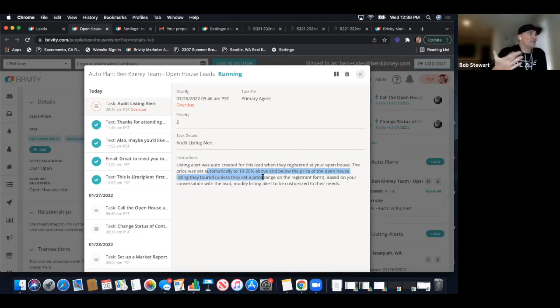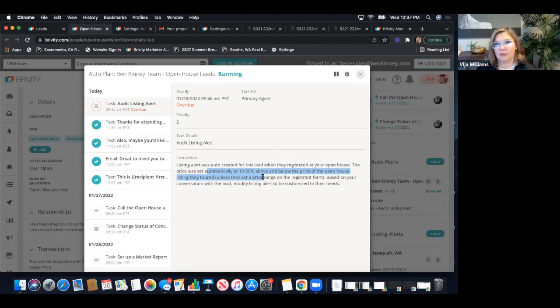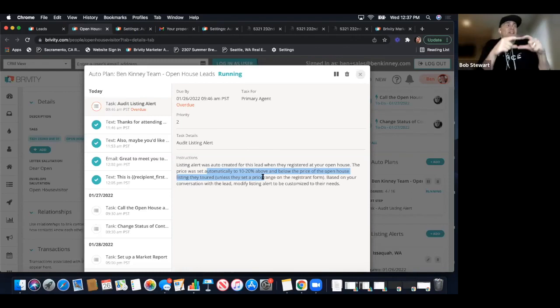Issaquah, Via, if we had somebody looking in Issaquah, we'd know they were also looking in Redmond and probably looking out. Yeah, but we would also set up our auto plan that way. We would know they were looking at Sammamish. Yeah, but the listing alert itself is only going to key in on that one city that they were in. And so I might need to reassess that listing alert. So we just set a task for the agent right away, like make sure that thing makes sense, right?